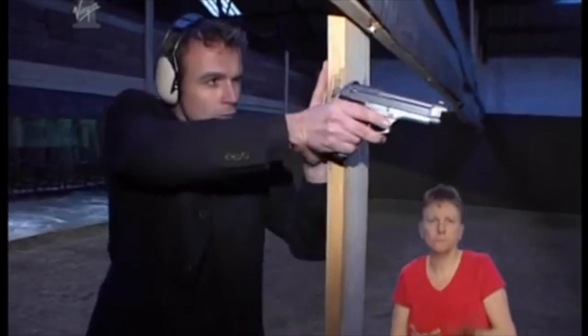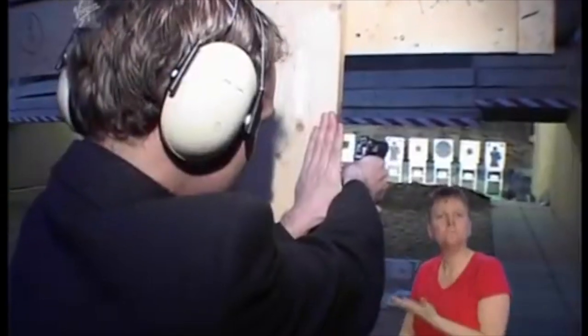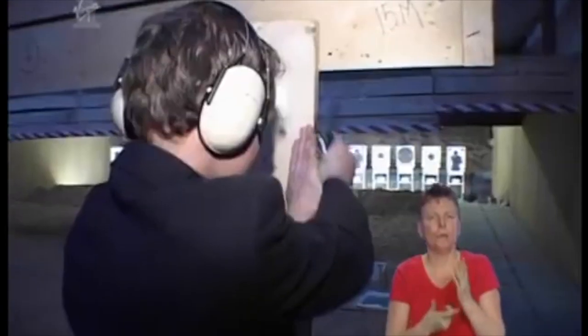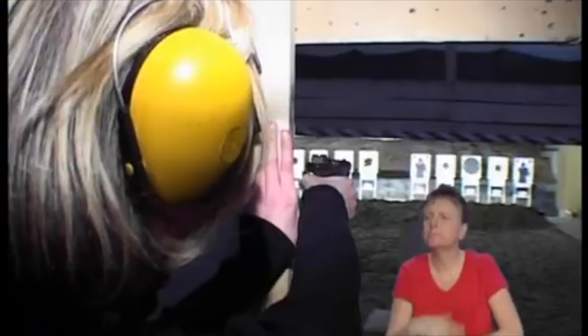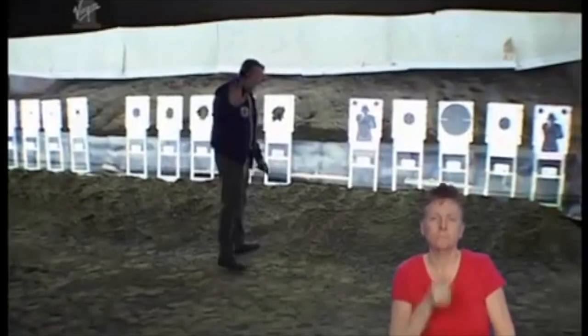Julian is firing a Beretta, a weapon used by the Israeli and Italian secret services. He's certainly dead, but I missed him with the last one. Lorna concentrates hard on the task at hand. The target should be hit squarely at least twice to be sure of a kill.